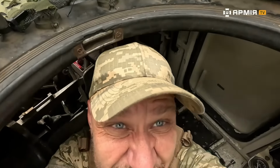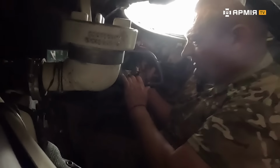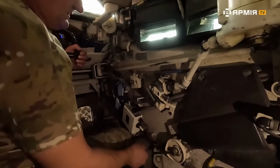To get into the driver's seat, you can climb down through the turret, kneel down, and slide right into the driver's spot. That's the driver's station. There's a steering wheel, high-low beam switch, turn signals, and controls for the first and second gears. It's a semi-automatic gearbox? Yeah, semi-auto.